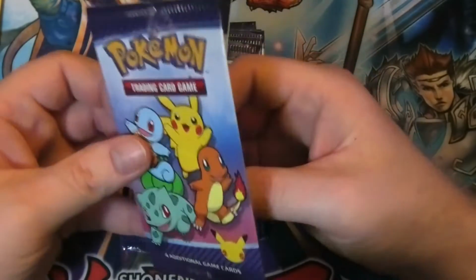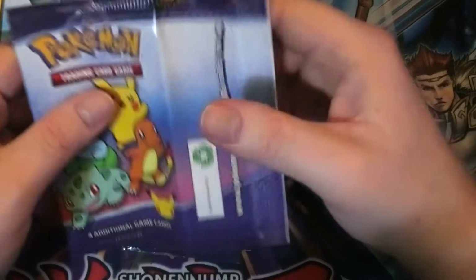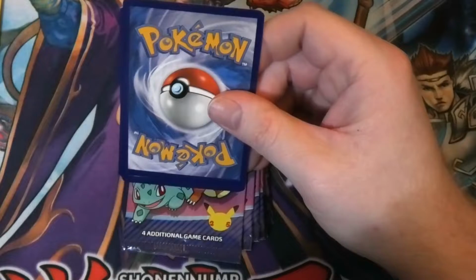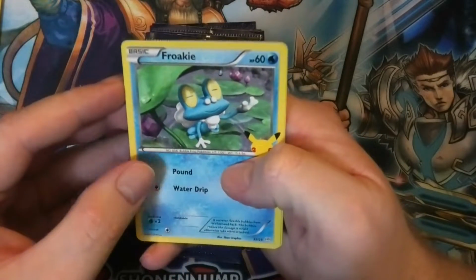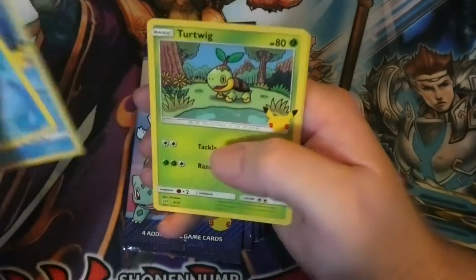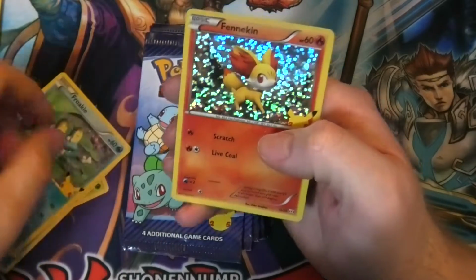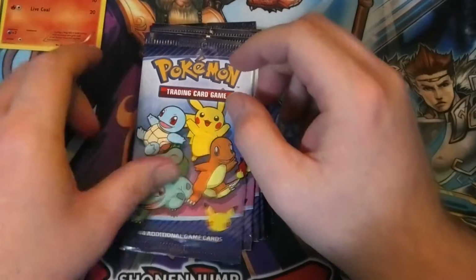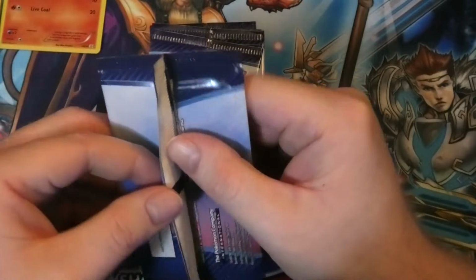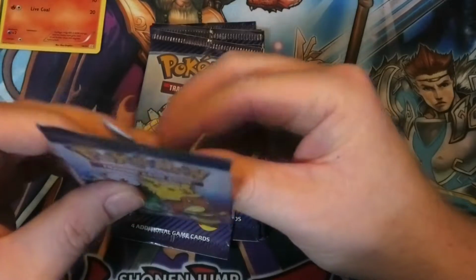I wish it wasn't that way. Try and do it this way. Fucking genius. I haven't lost my edge. Fuecoco. A squirrel. Turtwig. Are you kidding me? Are you gonna give me every single fire holo? I actually don't have. Oh, hang on.